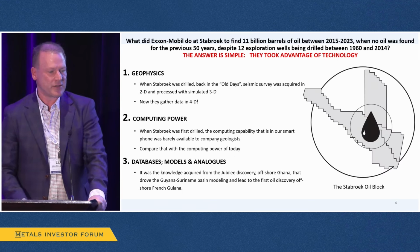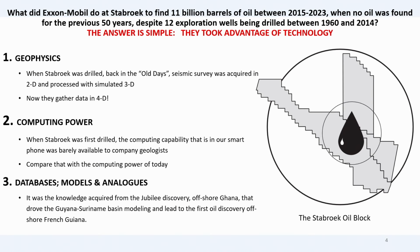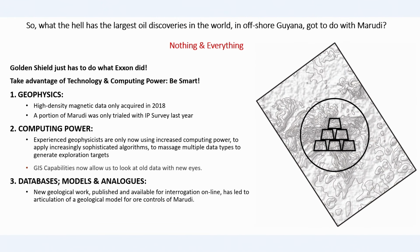We're going to do exactly what ExxonMobil did offshore in Guyana, where they found 11 billion barrels of oil between 2015 and 2023, when no oil was known there for 50 years previously. And how did they do that? They took advantage of technology. They used geophysics, computing power, and databases, models, and analogs. And that's what we've been doing at Marudi.